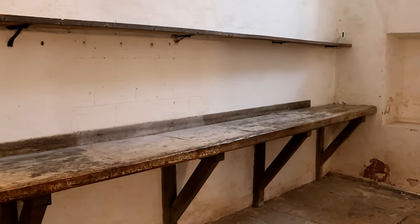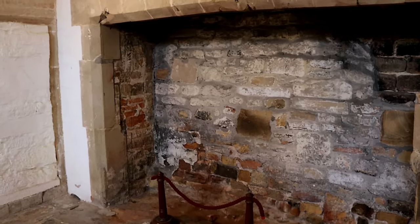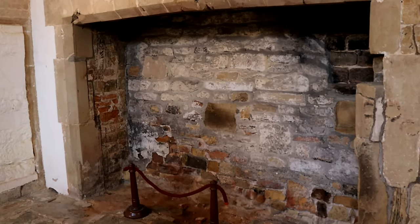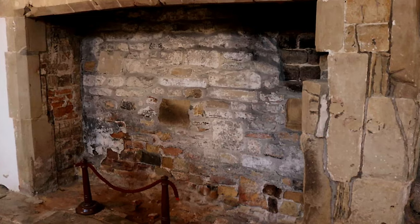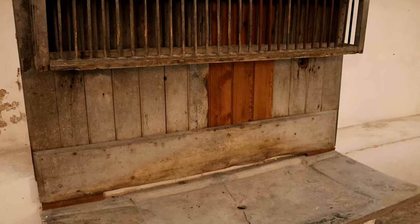The castle's kitchen is fascinating to explore and gives you great insight into a functioning kitchen of the 17th century. If you look closely, you can see the channels in the floor for blood to flow away, and wear marks on steps and worktops.